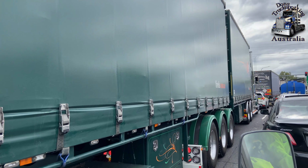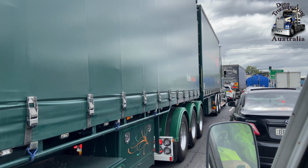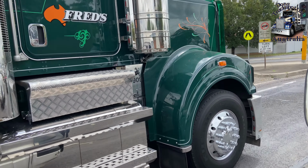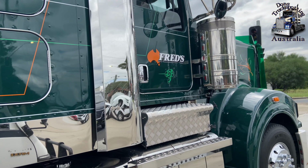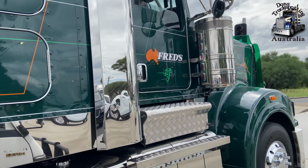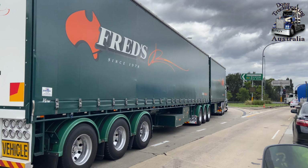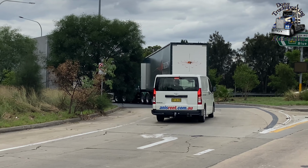As you know, I've done Freds on American Truck Simulator. He's an absolute weapon of a Kenworth. What a beast. Look at this weapon. Absolute beast. Go you mighty Kenny. Go down the Shepperton.